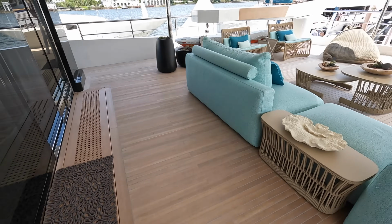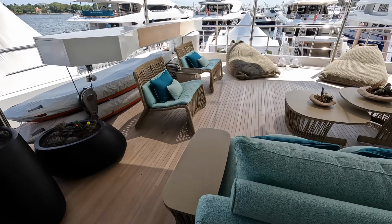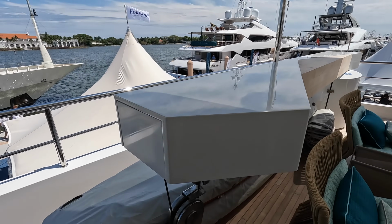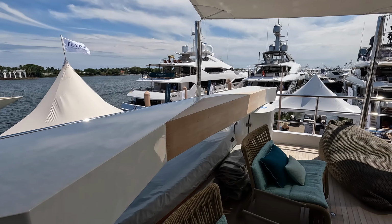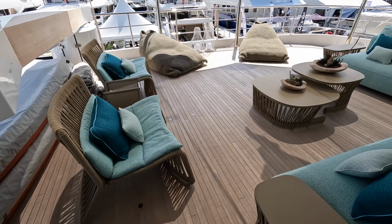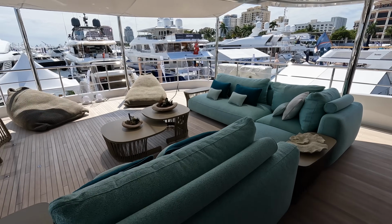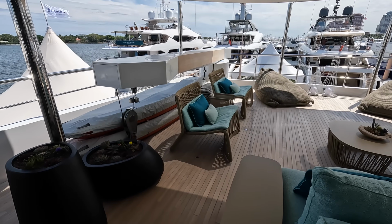But here is the Aft Bridge Deck. You have more great outdoor furniture. And this was a custom built crane for this yacht. And this is where you would store a tender, your jet skis, that motorcycle, all kinds of toys and vehicles. Basically, you can push the outdoor furniture out of the way and store whatever you have to up here.